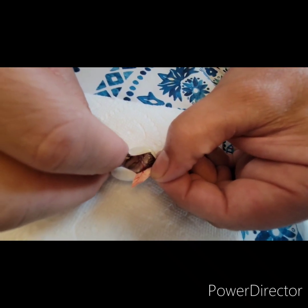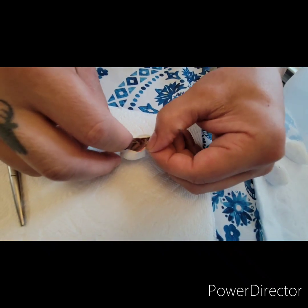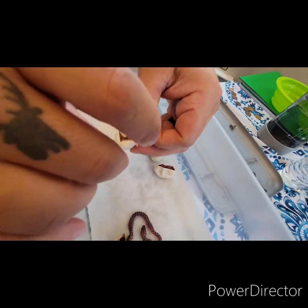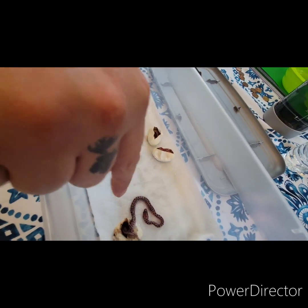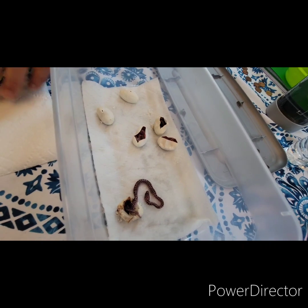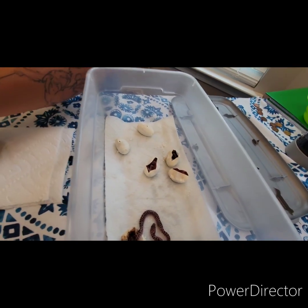They're so tiny. This is crazy. And it's pretty amazing to see all that snake and those little eggs. They're tiny, but that's just crazy. Like, I didn't expect them to be that long.